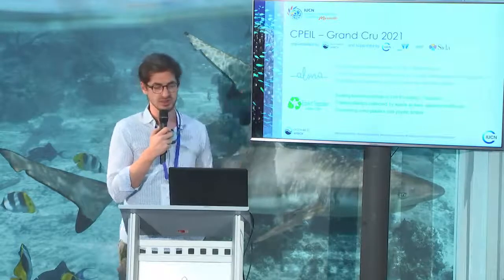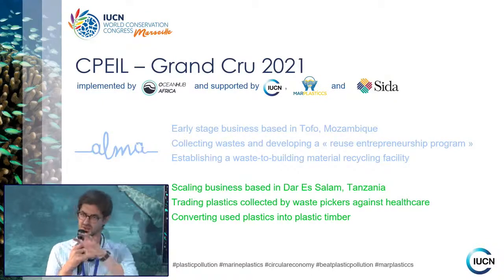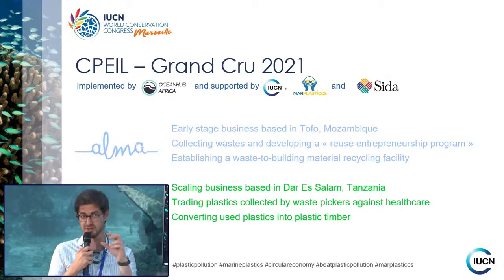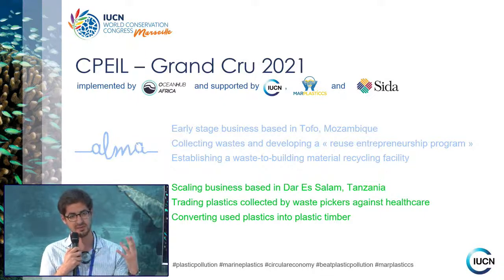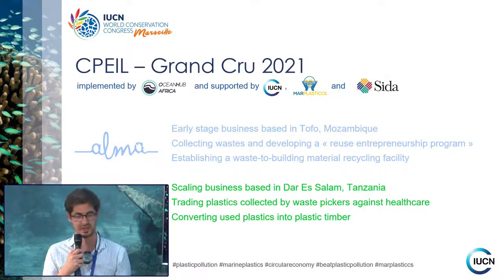So this one in Tofo is collecting waste and has an interesting narrative of saying, all right, we want every tourist that comes to Tofo, Mozambique, which is a very touristic area, to leave with the equivalent amount of plastic that they've imported virtually, right? By reshaping that plastic that they collect into little crafts and artworks.